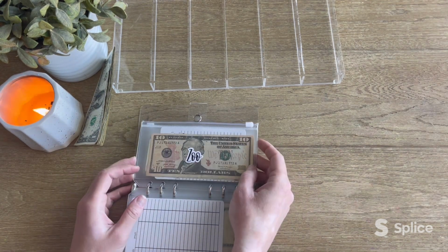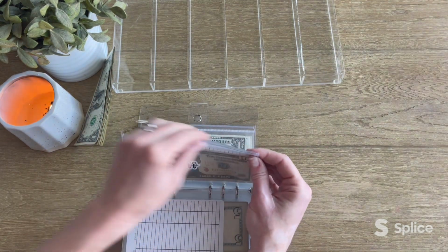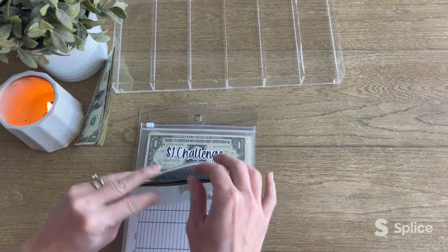Zoo obviously is not being funded. There are $0 left. And I think we're just at 16 in here because we've only, yeah, we're just at 16.